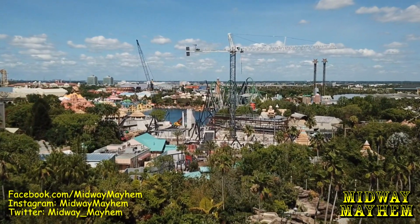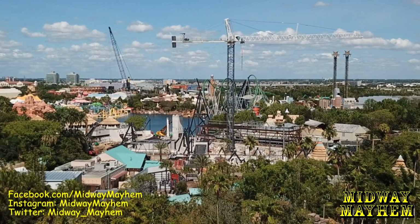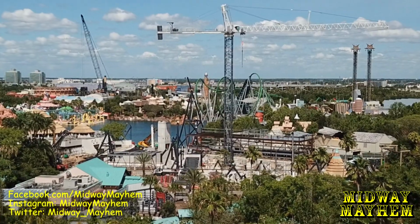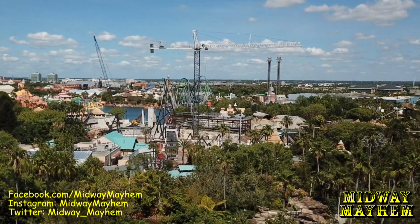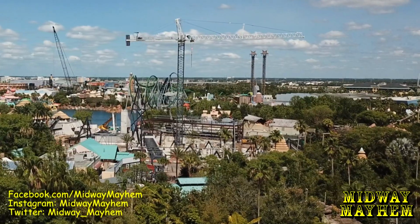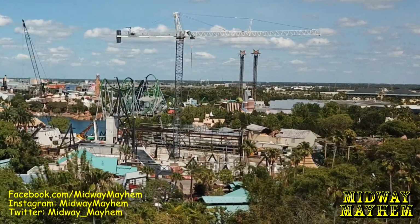Alright, ladies and gentlemen, let's get to this. As we can see right off the bat, that top hat is now towering high into the skyline, and a bunch of new supports are around the site. Of course, we do have track right there in the first launch area, as well as some theming elements in that area, and we're expecting there's going to be a lot of rock work, and this is some of the framing for that right now.